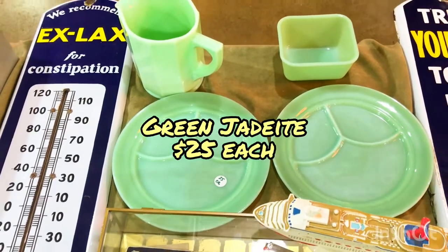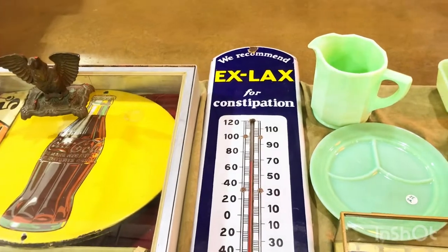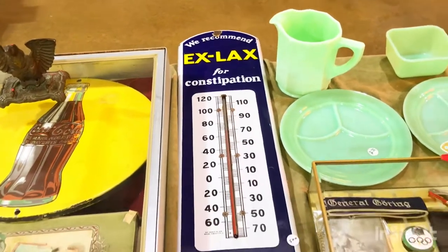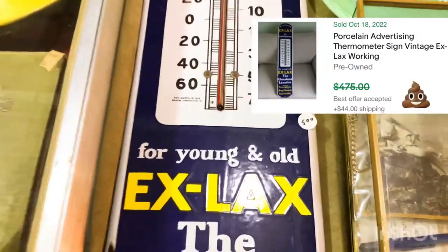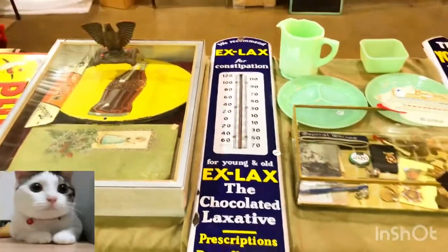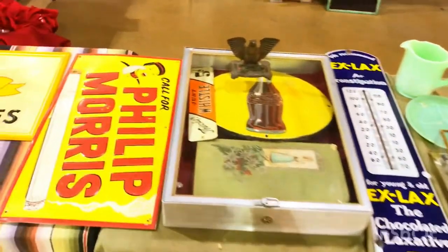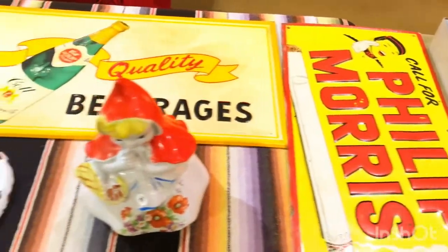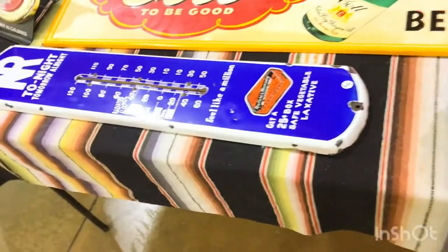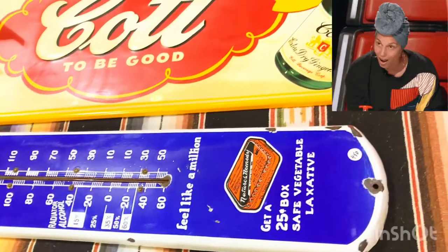Got some green, and we've got another, this must be a more rare Ex-Lax, but it's $500 for this Ex-Lax thermometer. See those thermometers. Biltmore's. We've got a large thermometer here. This guy specializes in thermometers. Yep, $450 on that one.